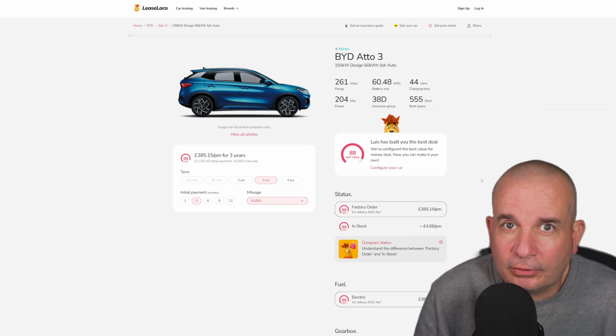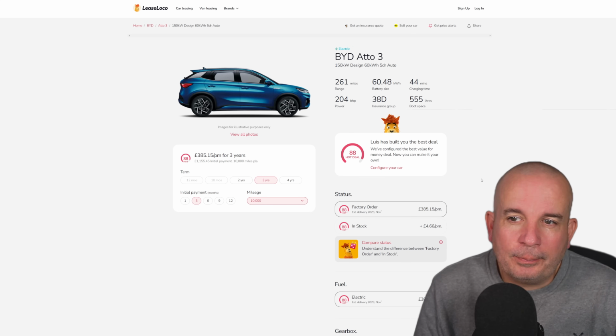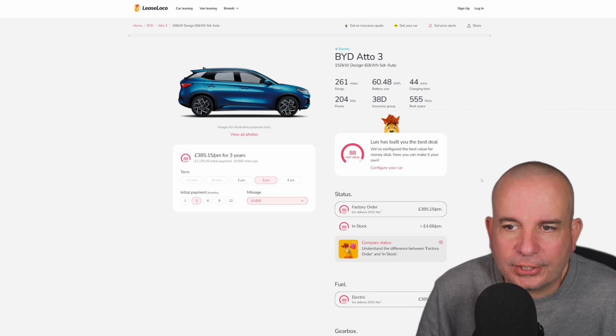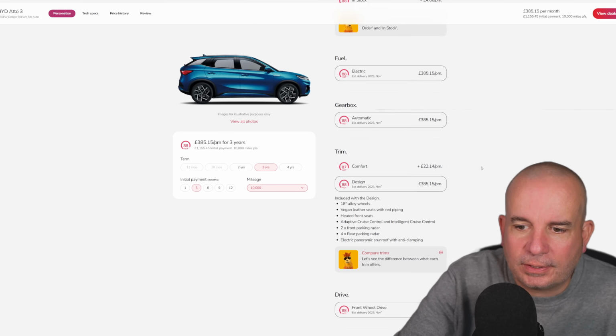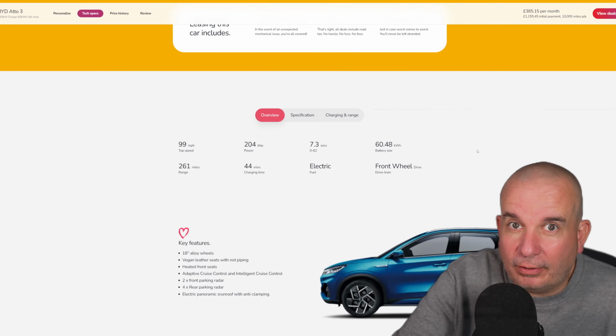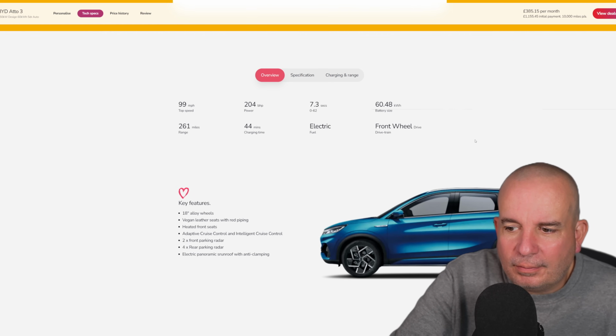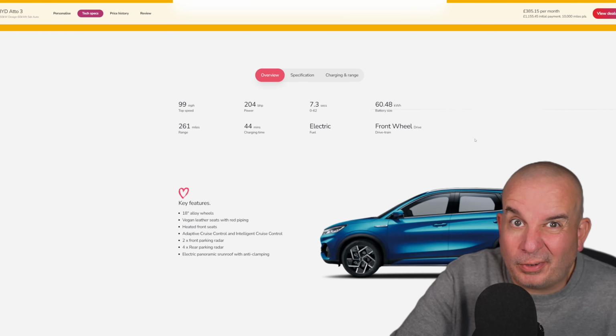A deposit of 1,155 quid and a monthly payment of 385 will get you a BYD Atto 3 design. 261 miles of range, 204 brake horsepower, insurance group 38, 555 litres of boot space. BYD will probably become the biggest manufacturer of EVs either this year or next. It remains to be seen. They do have some pedigree. They make batteries for a lot of companies as well. Their battery technology is pretty far ahead of the curve against many of the rivals.